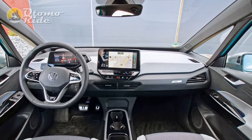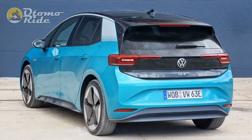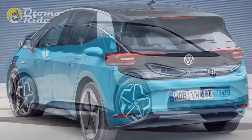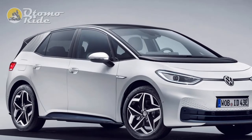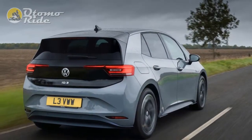Because its list price is less than £35,000, my ID.3 qualifies for the government's £2,500 subsidy for EVs, with a competitive post-grant price of £32,475, putting it in the same ballpark as the upmarket BMW i3 and high-spec versions of the Citroën ë-C4 and Nissan Leaf. It's also a similar price to Kia's more practical e-Niro and Soul EV crossovers.